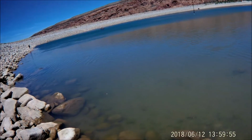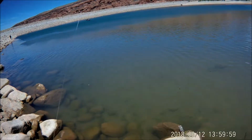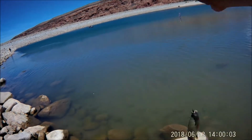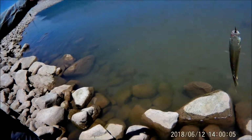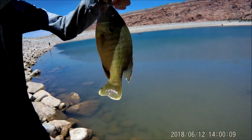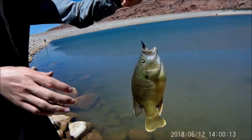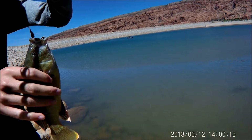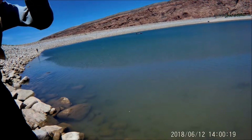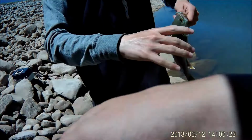Look at that gilly, dude. That is a mutant bluegill. Look at that. Hey, I got this. My god. That's the new biggest bluegill right there. Watch the wind.